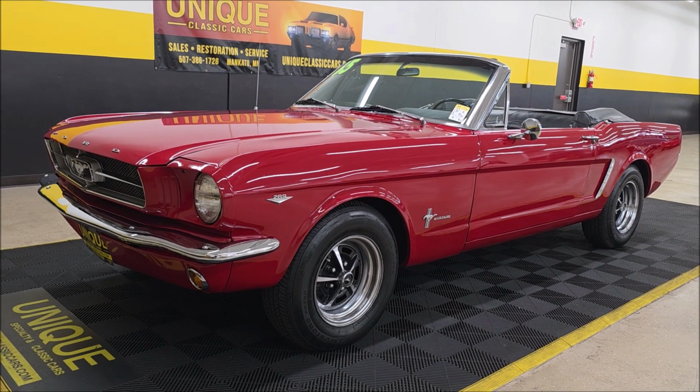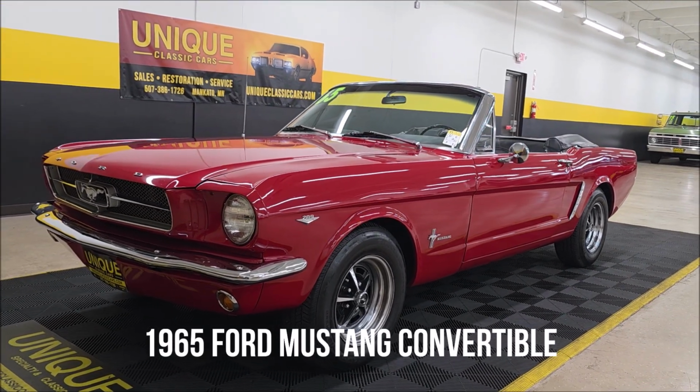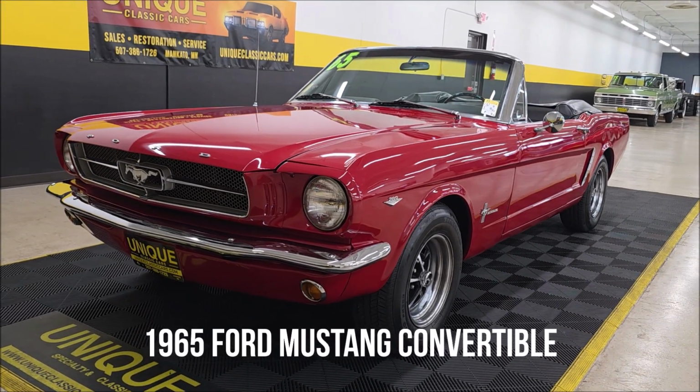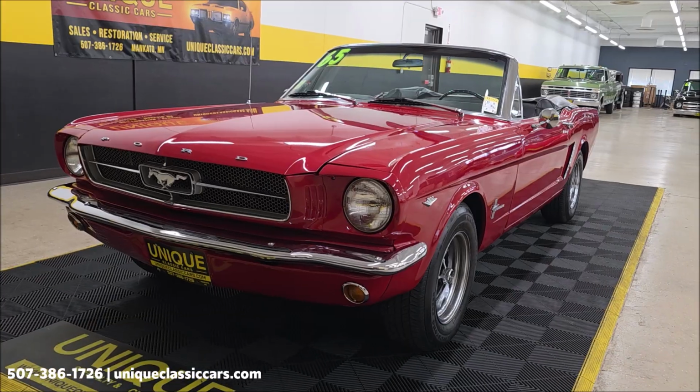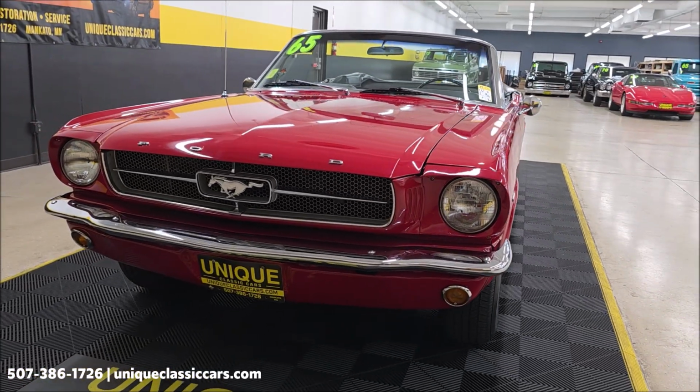1965 Ford Mustang convertible here at Unique Specialty and Classics. C code 289 car, C4 automatic transmission. The 289 has been rebuilt, mild cam, newer exhaust, Edelbrock 4-barrel on it.